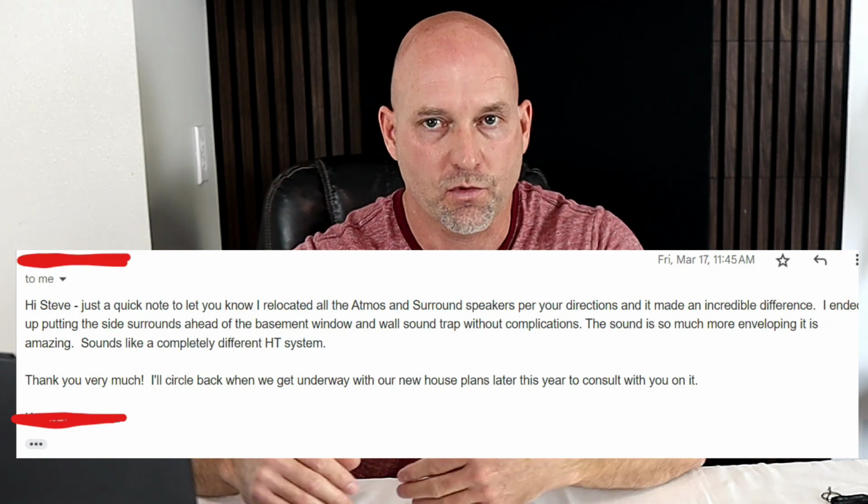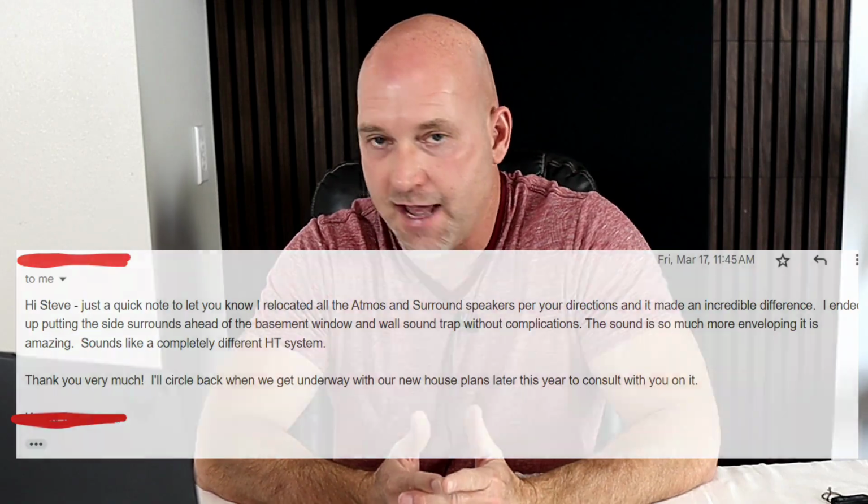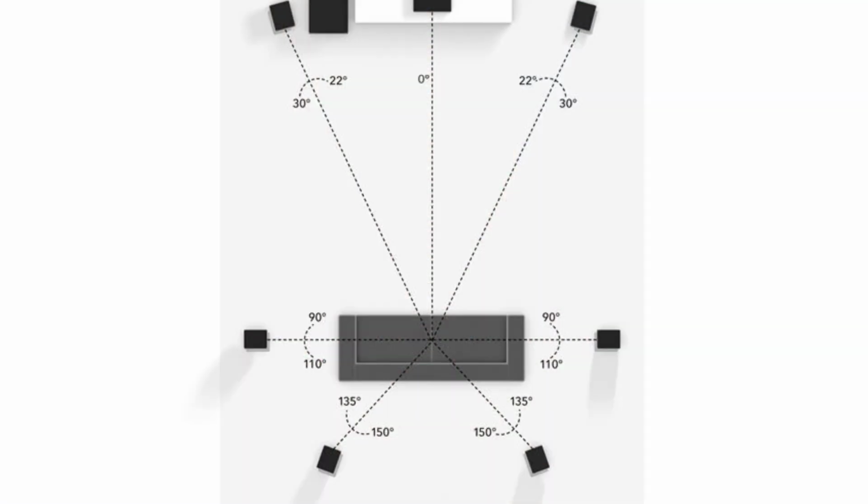And of course, he's going to build a room, and we're going to do a full room plan when he gets to that stage. The surrounds in most rooms are misplaced or not placed for performance. We'll put it that way, for performance. So they're very, very easy to beat. So if you go by Dolby specs, your surrounds should be 90 to like 110 degrees back and ear level.